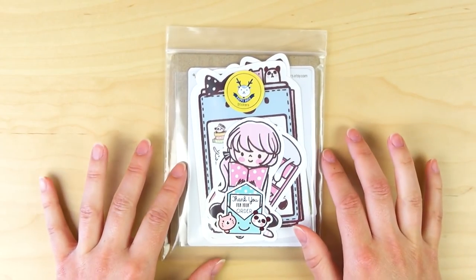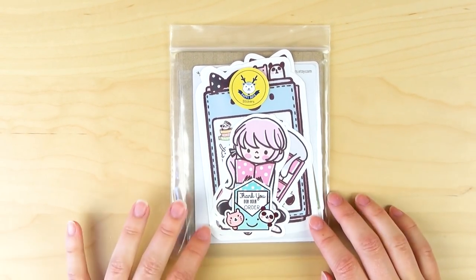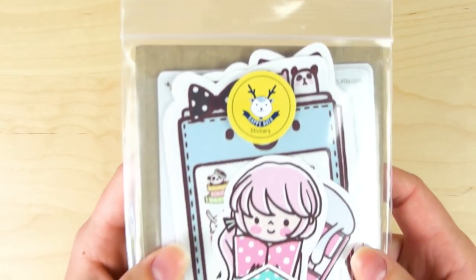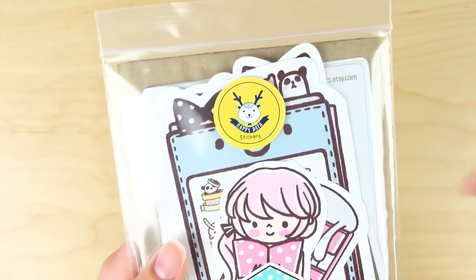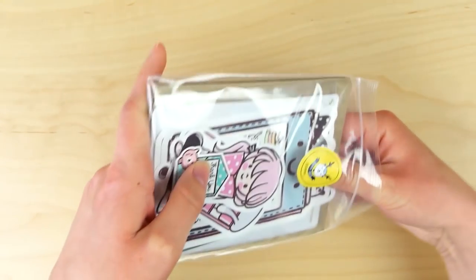All right, so the next one is a really original and unique shop to me. I don't know why, but this shop really stands out. It's called Happie Daya, or Happie Daya, I never know what's the right pronunciation. I think it's Happie Daya stickers. And she is based in Bangkok, Thailand, I believe.